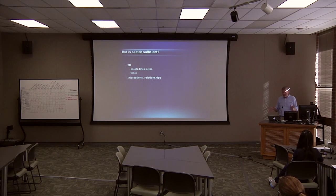More important, perhaps, is that our 2D cartographic representation cannot capture interactions and relationships. So it can't capture, for example, who lives here and works there, or what trucks need to go from this port to that destination. These are not things that you can sketch. Relationships like in what area are people concerned about some issue that's remote from that kind of relationship.